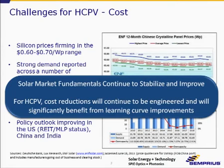And for HCPV, cost reductions will continue to be engineered and will significantly benefit from learning curve improvements, especially since volumes are very low right now for CPV. So there's a lot of upside.